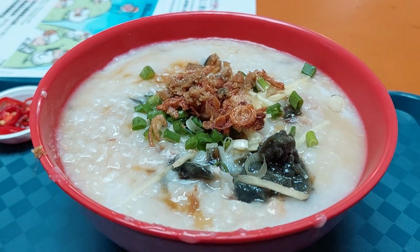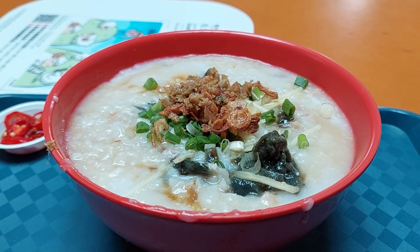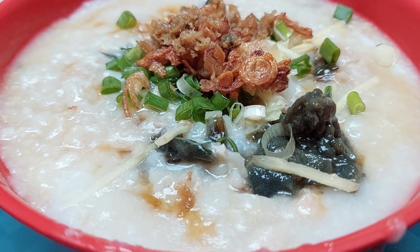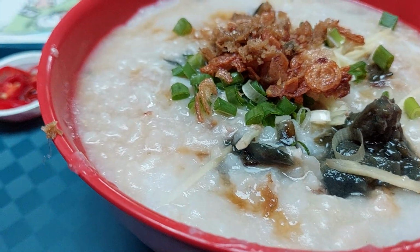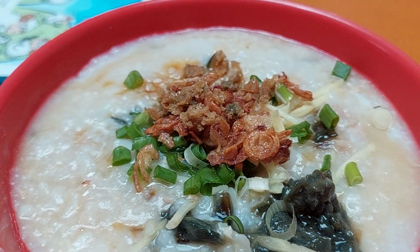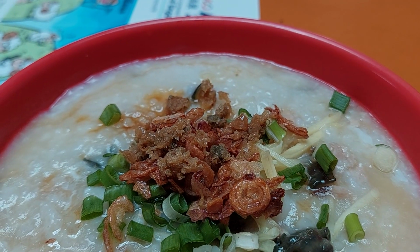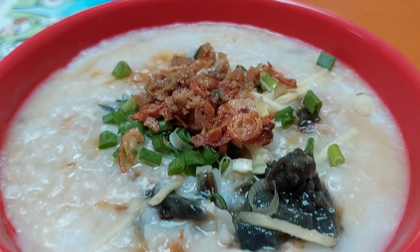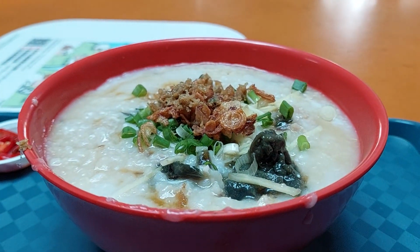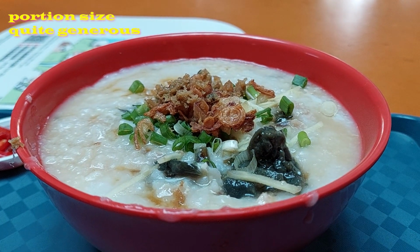On top of it, you have some deep-fried shallots, and then also some of those preserved vegetables, and then they pour in some soy sauce, some probably sesame oil, and then also the century egg, you can see there, some thinly sliced ginger, some chives. This is what you can see on top. So this is going to be my porridge, my breakfast. You'll be in my tummy soon.